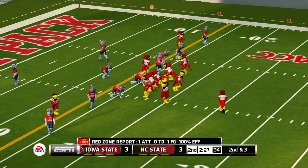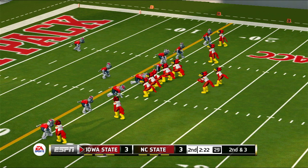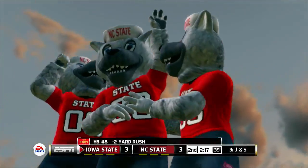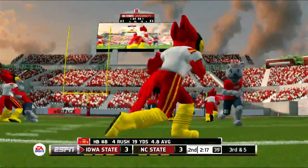That'll bring up second and three. Check, check, let's go, Raymond! And they got to him before he could get back to the line. Well, he's known for locking down receivers, but that doesn't mean he won't come up and lay the lumber on the ball carrier.